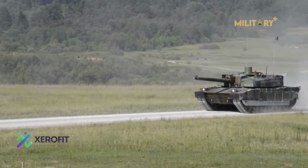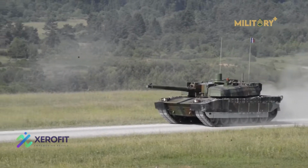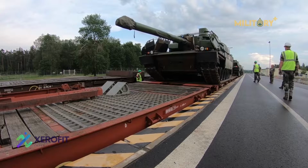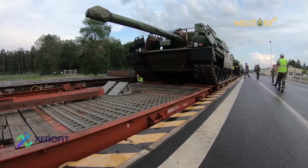The Leclerc also has a smaller turret profile than the Abrams does, making it harder to hit. However, critics argue the smaller turret affords less space for internal upgrades.